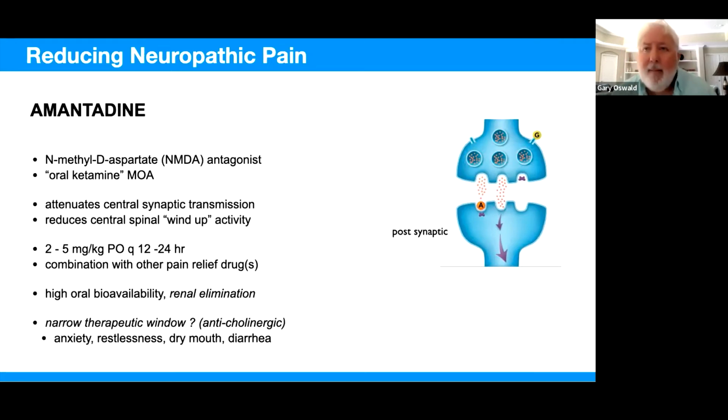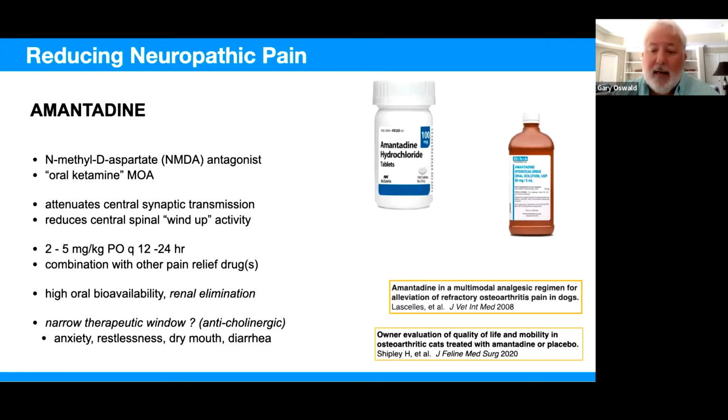amantadine well. Amantadine can be used, again, as part of a multimodal program. And in advanced arthritis, it can be used with gabapentin to block both the pre and postsynaptic central nerve transmission, again, trying to reduce that pain response that these patients experience. Again, very scarce literature so far in veterinary medicine on this drug for arthritis, but there is one paper in dogs and one paper in cats that are, again, nice evidence-based studies that show that there is an effectiveness to this drug when used for osteoarthritis.